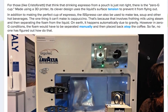For those like Cristoforetti that think that drinking espresso from a pouch is just not right, there is the ZeroG Cup. Made using a 3D printer, its clever design uses the liquid surface tension to prevent it from flying out. In addition to making the perfect cup of espresso, the ISS Espresso can also be used to make tea, soup, and other hot beverages.